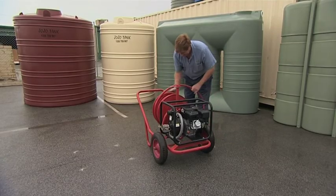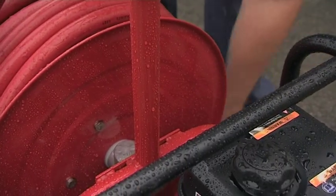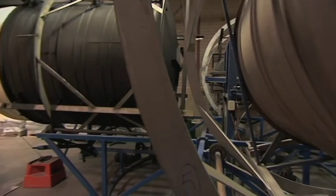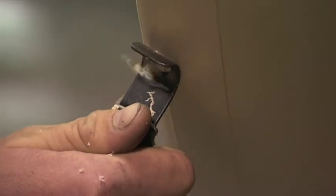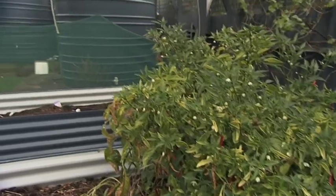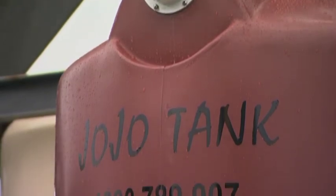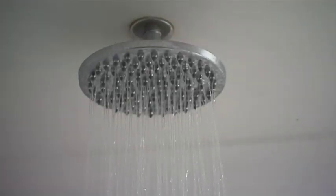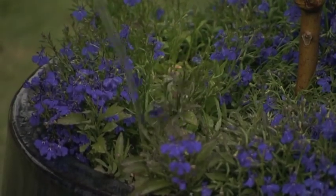Jojo Tanks also manufacture a range of firefighting systems that operate on rainwater, protecting your home and the environment at the same time. Jojo Tanks are manufactured right here in WA, come in a wide range of colours and can be easily customised to suit your exact requirements. And because they're local, most tanks can be delivered and installed within just a few days. Jojo Tanks can also assist with a full range of pumps, water sterilising and filtration systems to complement your tank, plus grey water units that allow you to save even more by recycling water from showers, washing machines and sinks for use on the garden.